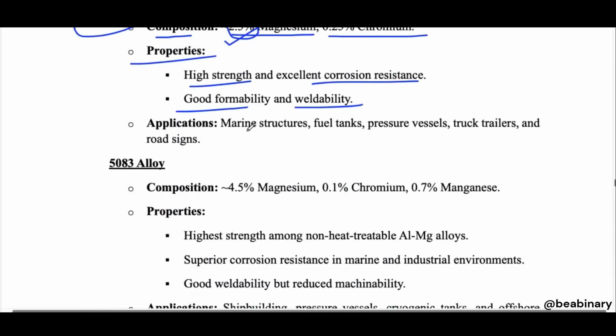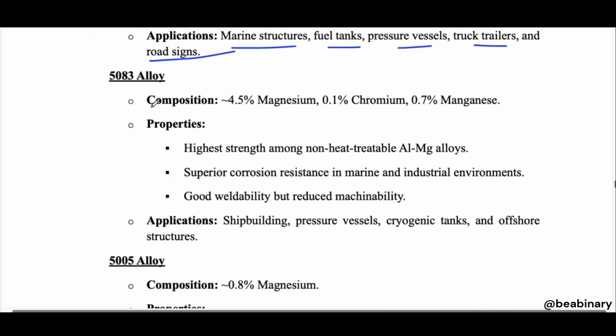If we talk about the application, it is marine structures, fuel tanks, pressure vessels, trailers, and road signs. Now, 5083 alloys. This is just a name. Okay, name of what? Aluminum magnesium alloys, which is also categorized as a 5 triple X.